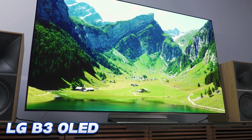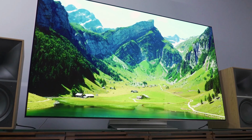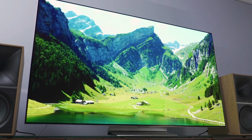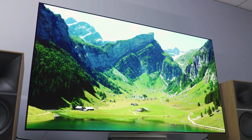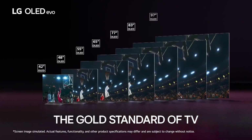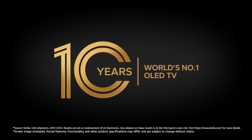Number 5. LG B3 OLED. If you want something cheaper, but still want high-end features and great performance, a mid-range TV like the LG B3 OLED is an excellent choice. The TV has all the features of the more expensive LG C3 OLED, but the B3 is dimmer and has only two HDMI 2.1 bandwidth ports.